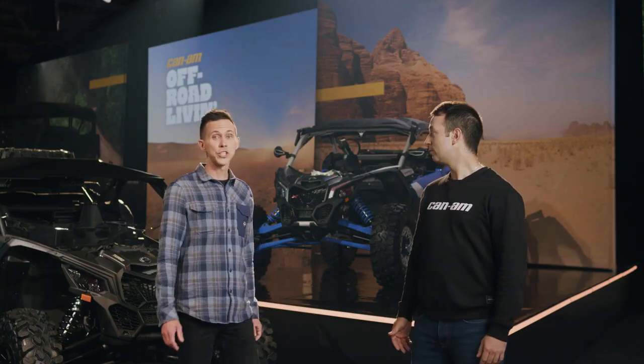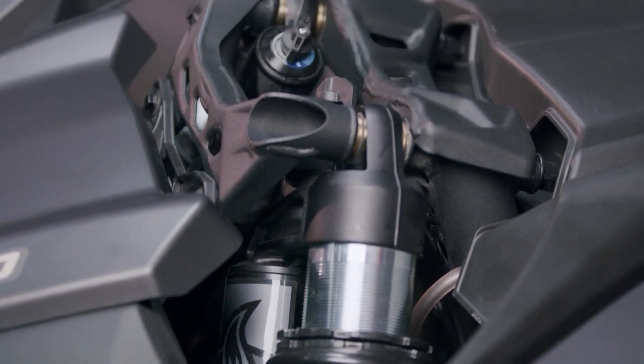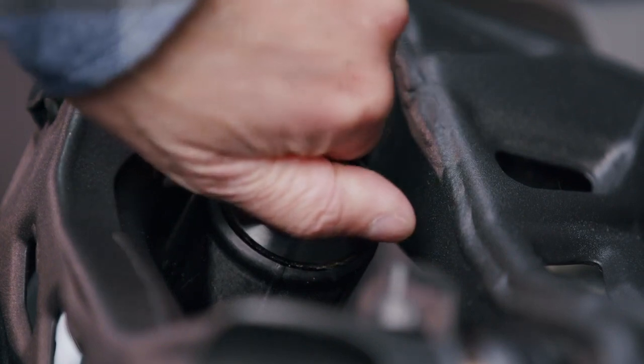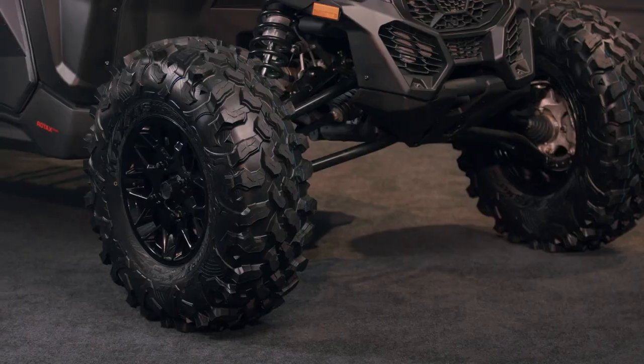Yeah, and with the 20-inch suspension travel, you can go ahead and take the big bumps at high speed with no worries. Speaking of bumps, Fox 2.5 Podium QS3 Piggyback Shocks let you adjust easily for any type of terrain. With just the flick of a lever, you can take your DS Turbo from cruiser to sport up to hardcore big bump mode. And of course, as mentioned, you'll find the DS Turbo with Smart Lock front diff and sitting on 30-inch Maxxis Carnivore tires.